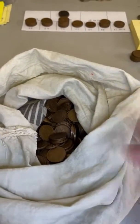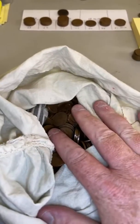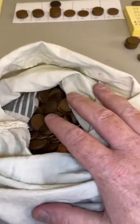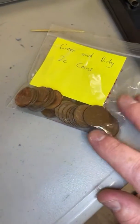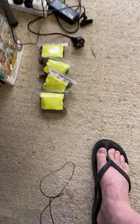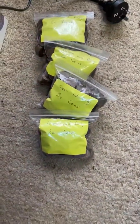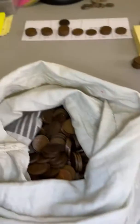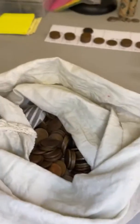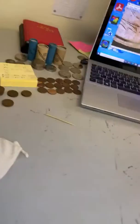And then I also sort the coins. So I put clean coins into here, and I sell those in bulk to other collectors and people who do craft projects and things like that. So I package those up once I've finished. And all the green and dirty ones that have a bit of green and dirt on the coins, I separate those out, and I bag those up, and I sell those. I sell those in bulk lots as well. People doing art projects too, and craft things like that, they buy those as well. But I'll get this into my little stand, and we'll get started.